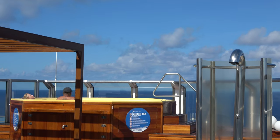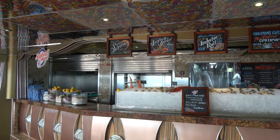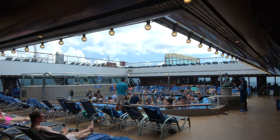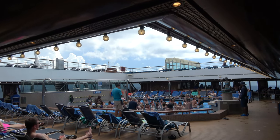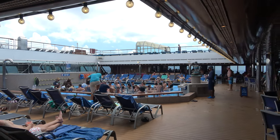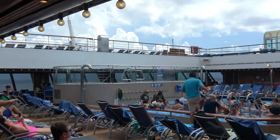Right now in the back of the ship on deck 9, the Lido deck, out in the back here you do have a second pool. Now this pool is, first of all, very crowded today, but it's a little bit more relaxed pool. There'll be a lot of loud music sometimes on your main pool by the Lido deck. This one will be more relaxed. There are two hot tubs out here as well.